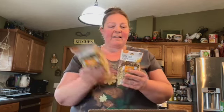Because I got 2 of them, I'm gonna save this for when I have a crowd, because I love having soup suppers, soup dinners, you know? It's just something about when you get together and you have friends or family over and you can have a nice, hearty, warm meal. And I think this corn chowder would be fantastic. And I'm super excited about it.